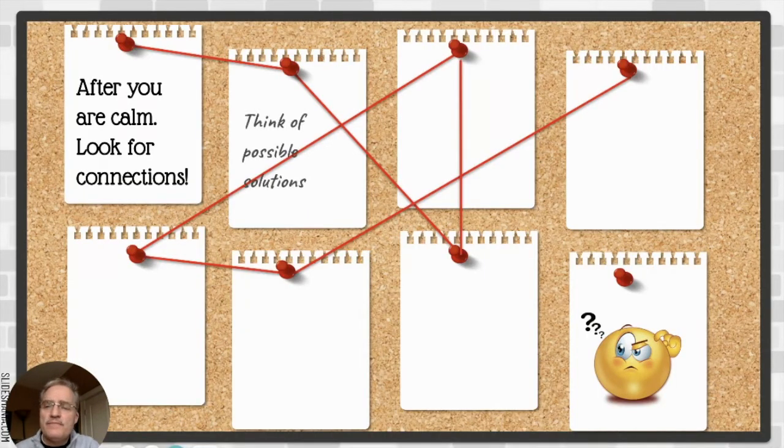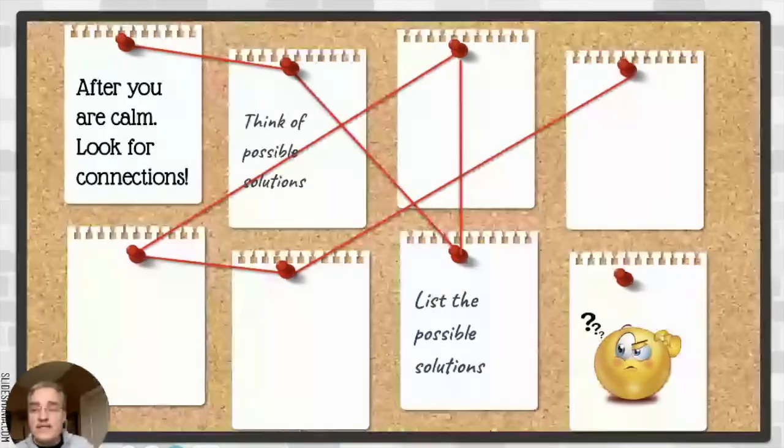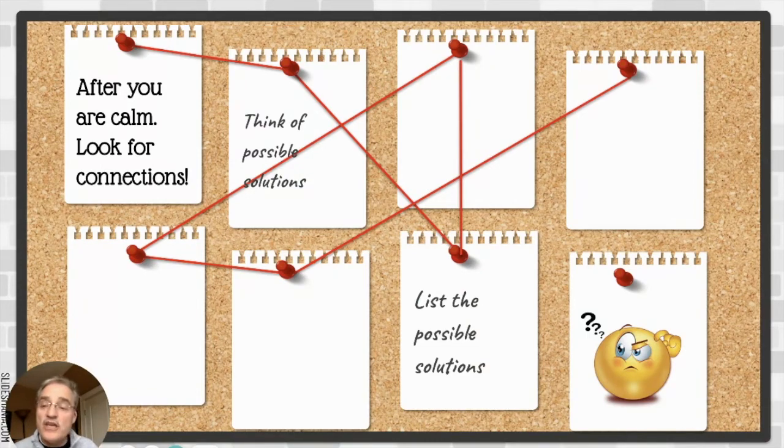After you're calm, then you have to go through and think about solutions. Think of possible solutions. So list the possible solutions, okay? So our female character in our movie, The Play, she came up with 4 different solutions. The first one, she could go tell her mom. So basically just like, I'm gonna go get him in trouble because he's making me feel this way. That's possible, okay? She could just yell at him and make him feel really small, okay?